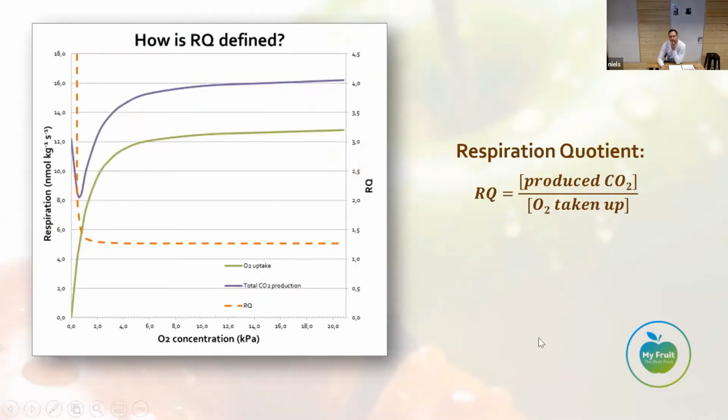How is the RQ defined? Actually, it's the CO2 production divided by the O2 consumption, as we can see here. And as we can see, the RQ is going up. So when we're going too low in oxygen level, you will get a spike in the CO2 production. So at the spike in the CO2 production, also the RQ levels are going up. And this is actually our signal that the RQ is rising and that oxygen levels are getting too low.